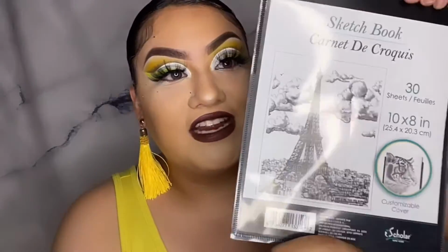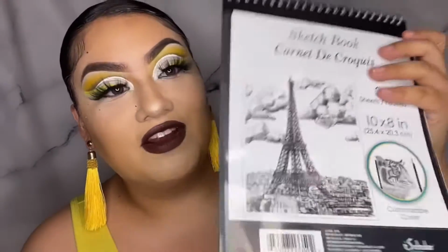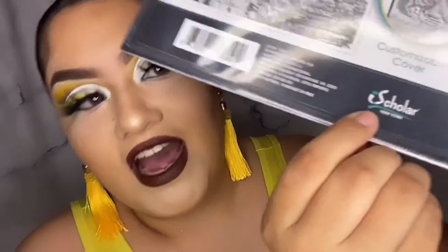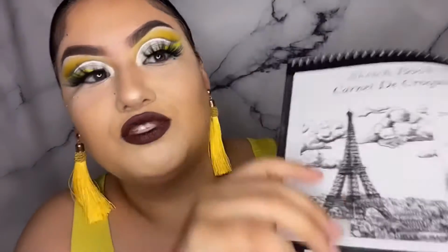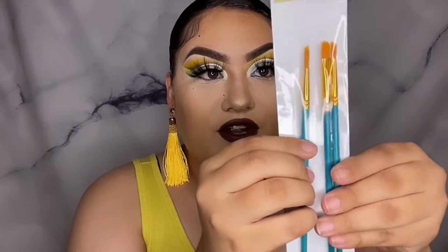Next, I'm going to show you some art supplies that I found. First, I found this sketchbook. This was a really great find, and it has 30 sheets. The brand is iScholar New York, and the paper seems like really good quality, so I was really excited to find this. Next, in art supplies, I got these Crafters square paint brushes.